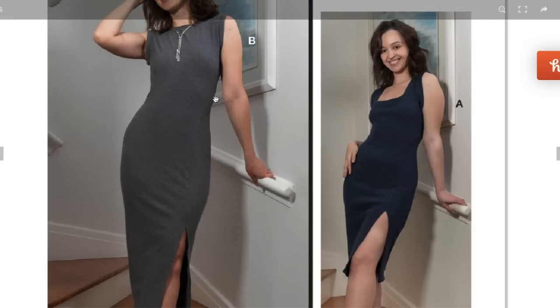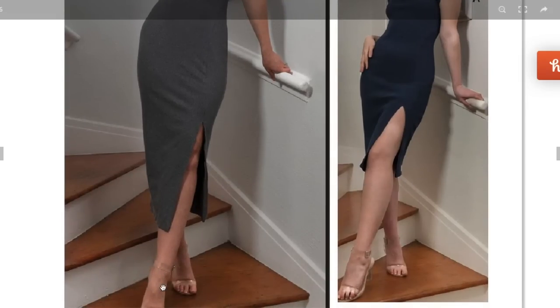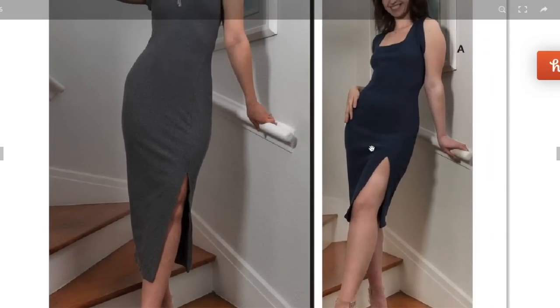All right, so we have this seam here is what they say opens into this slit. And then we have a little hem. So it goes down to our mid-calf or just below the knee.